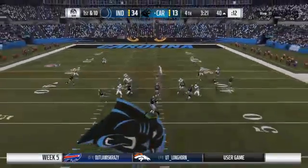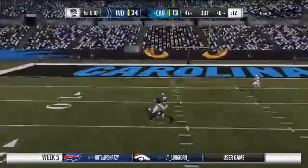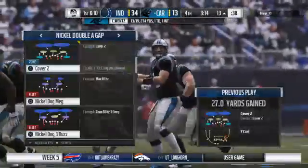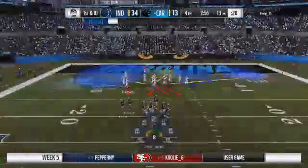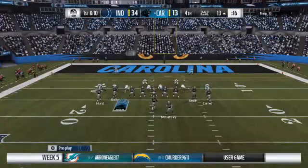280. On 1st and 10, here's Wentz. Over the middle, complete. It's Carroll. And all the way inside the 15 before they drop him. A very solid gain of 27. Wentz now, after the pick on the last drive, 3 for 3 to start this drive.